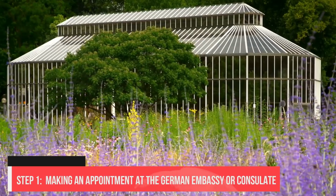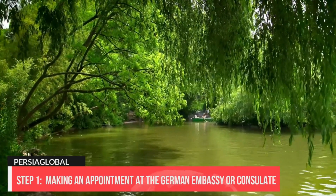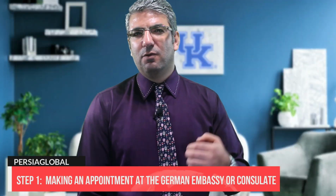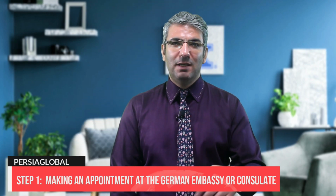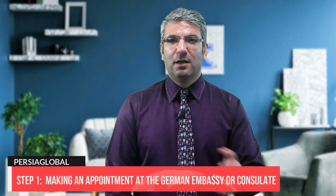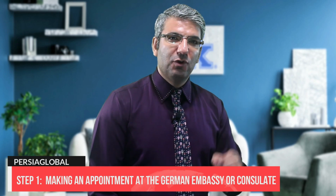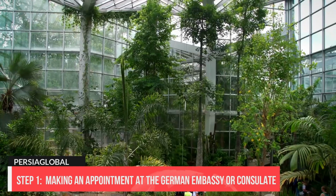Step 1. Making an appointment at the German embassy or consulate. If you fulfill the requirements for a visa, you must gather all the necessary documents for your visa application. The list of necessary documents can generally be found on the website of the German embassy or German consulate in your country of residence. Around the same time, you should also book an appointment to hand in your visa application.